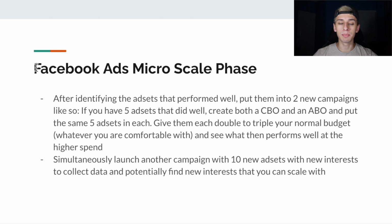So for the Facebook ads micro scaling phase, after you identify the ad sets that perform well, you want to put them into 2 campaigns like so. If you have 5 ad sets that did well, you want to duplicate the 5 into a CBO and an ABO, and you want to have the same exact ad sets in each.